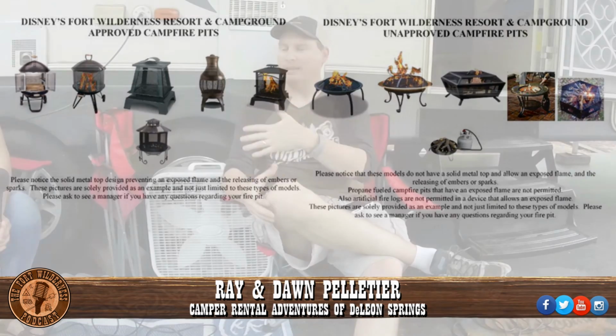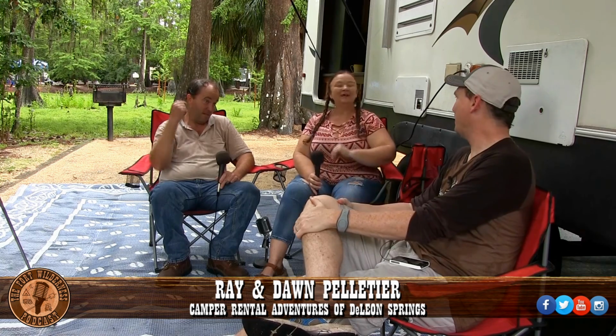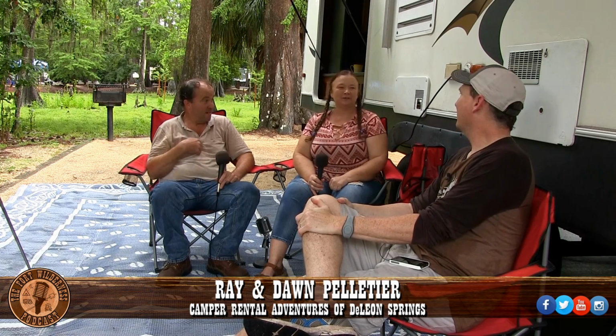What is the one must-have when it comes to camping that you always bring with you? The Mickey Mouse waffle maker. Ah, that's a perfect example. All our waffle campers have Mickey Mouse waffle makers for the families to enjoy.